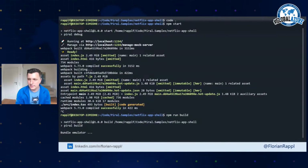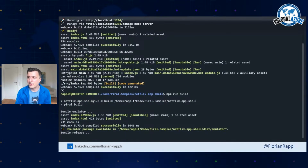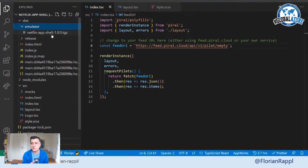So what we do now, we build it. When we build it, we get two kinds of artifacts. One is a so-called emulator. That's just a TGZ file. This you could, for instance, bring on an npm registry, and that's very easy to share then. And the second thing is that you get release artifacts. So things that you could, in this case, just put on a static file storage, like Azure Blob Storage, for instance, have a CDN in front of it and already have great performance for this. But of course, any other thing you could, I don't know, put it in an Nginx Docker container and just run it anywhere. It's fully up to you.